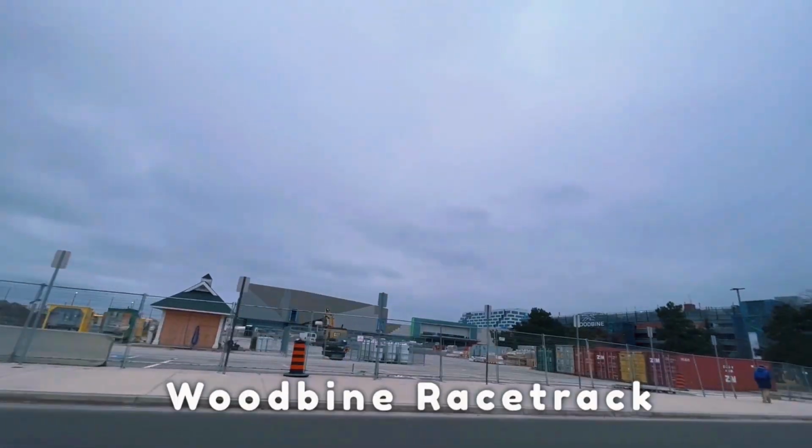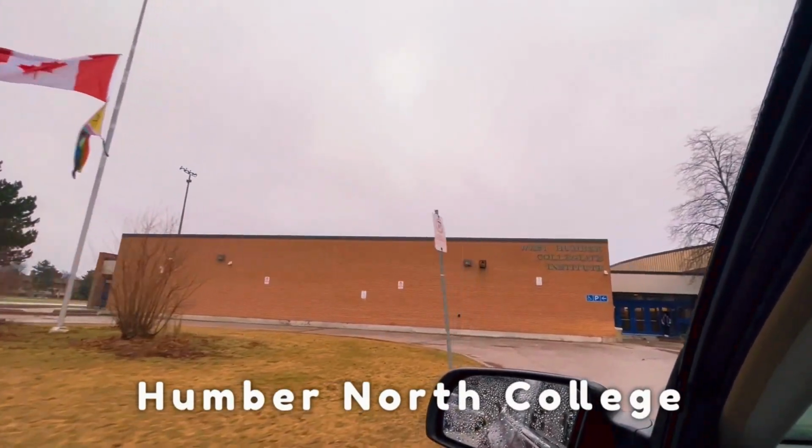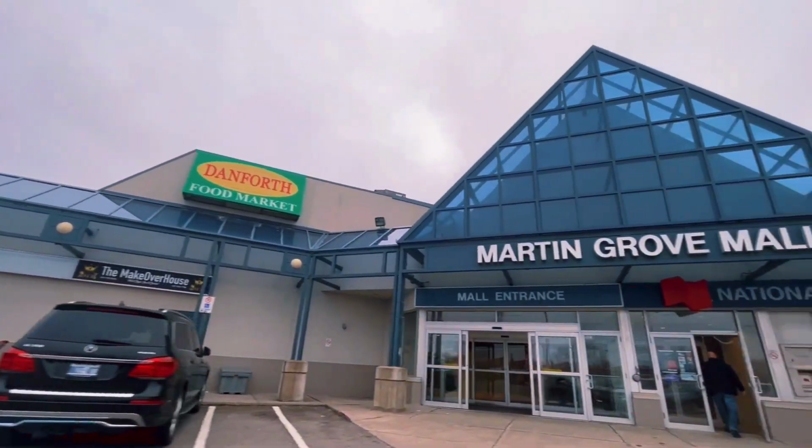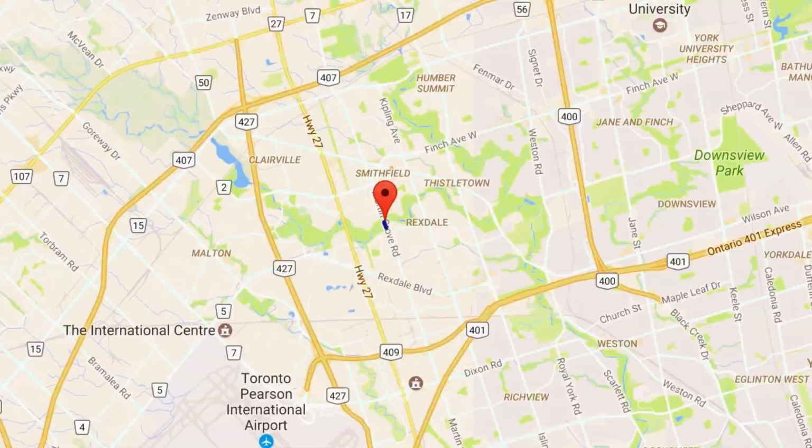It's home to the Woodbine Racetracks, Etobicoke General Mall, Pearson Airport, and Humber's North College. There are also several shopping centers in the area, including Martin Grove Mall, as well as the Albion Mall, and several other different plazas. Now, if you're someone who has a car, this part of Etobicoke in Toronto would be great for you because it is close to the Highway 401, the 427, and the 400 going north. So if you have a car, you can get to any place you need to. This part of town is also pretty good for commuters who are taking public transportation, because the Etobicoke North GO train station is in this area.